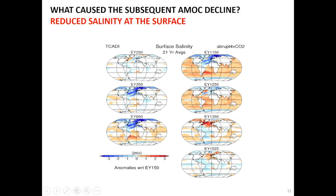And you see in the year EY 250, before the circulation had suffered its second decrease, it was already slightly negative in the North Atlantic. The salinity had been reduced. The water was lighter. Then during the time the circulation really shut down, it became much less saline. And when the circulation came roaring back, it became much more saline. And we'll see this led to the overshooting we ended up getting in the circulation.